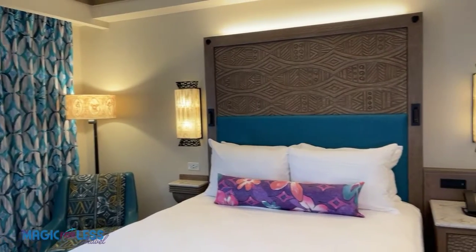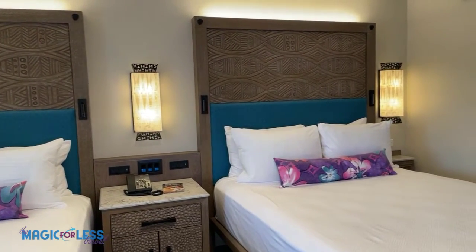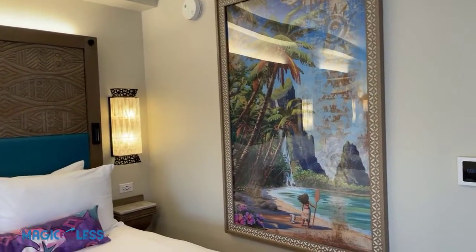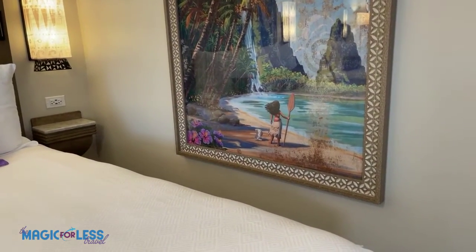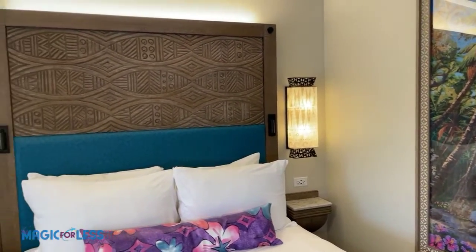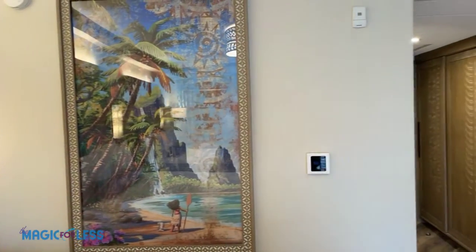As you're also looking around the room, you're going to see little subtle touches that just say Moana, from the tribal carvings on the bed and also the furniture to the really cool neck pillow that's on the bed. And you're also going to see that blue color that's themed throughout the room. You'll also see in the lighting, there's a little nod to Moana as well as you catch that wave there. But they did just such a great job incorporating bits of Moana without the room screaming Moana, if that makes sense.